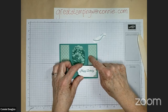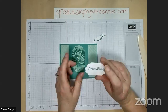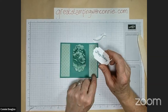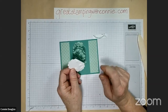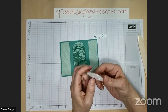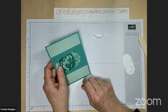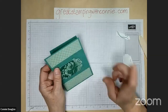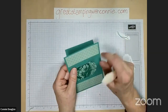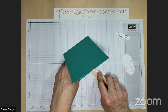Oh, before you adhere it, oh, look what I've done. I did this correct on the other one that I made. Okay, so starting over, I'm sorry, ladies. Hopefully you haven't stuck your sentiment down. If you have, pull it off quickly. We do have to fold these things on these score lines.